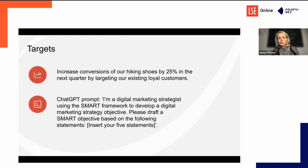So at the top here, we've got increase conversions of our hiking shoes, a very specific product type, by 25%. So we've got our context and goal. In the next quarter, there's our time frame, by targeting our existing loyal customers. Now we've got our target audience, which is also defined, and which we could define further, maybe in a particular country, area or location as well. Our ChatGPT prompt says: I'm a digital marketing strategist using the SMART framework, which is a great framework to use when creating objectives, to develop a digital marketing strategy objective.